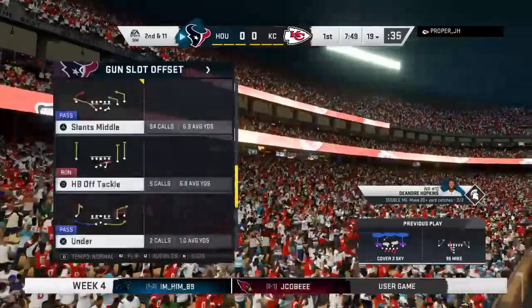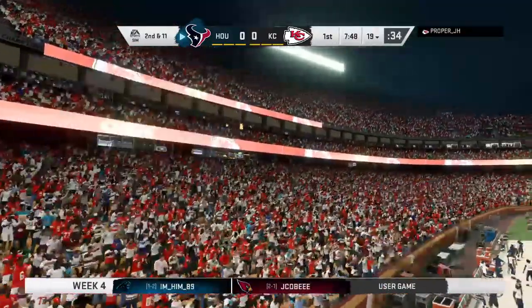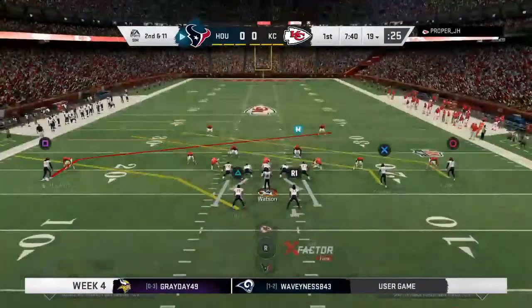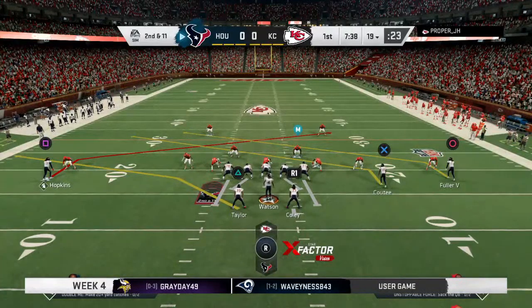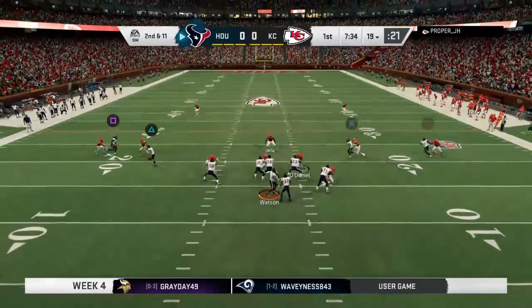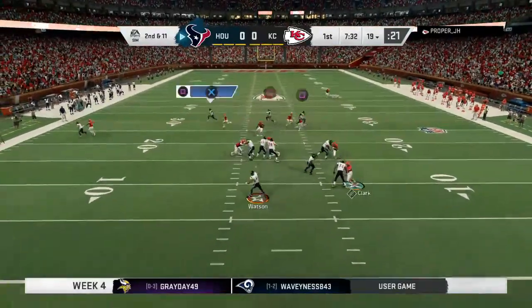Second down. Anytime you call an inside running play, you just know there should be a lot of congestion there. You're counting on your offensive line to take control of the line of scrimmage. That didn't happen in this case, and that play got bottled up. On 2nd and 11 now.